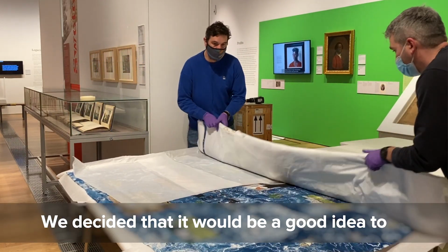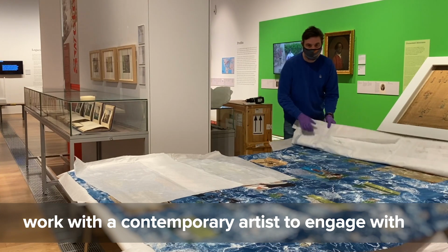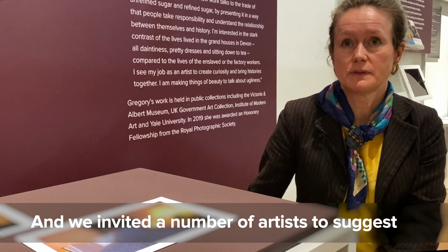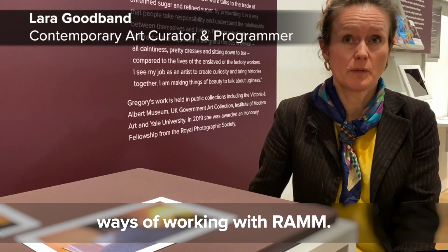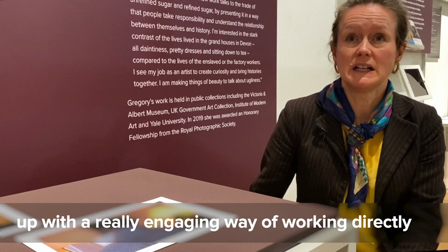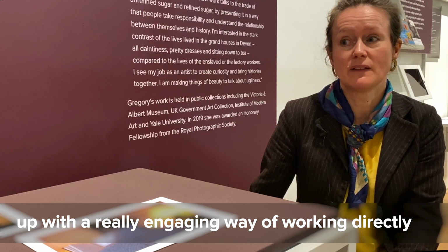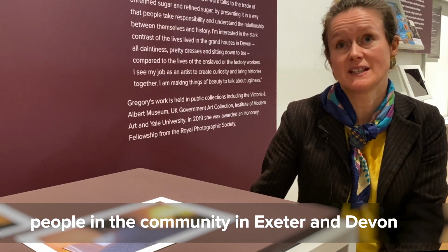We decided that it would be a good idea to work with a contemporary artist to engage with the themes and ideas in the exhibition. And we invited a number of artists to suggest ways of working with RAMM, and with John Seeley and my colleague Julian Parsons, we selected Joy because she came up with a really engaging way of working directly with the collections here at RAMM and with people in the community in Exeter and Devon.